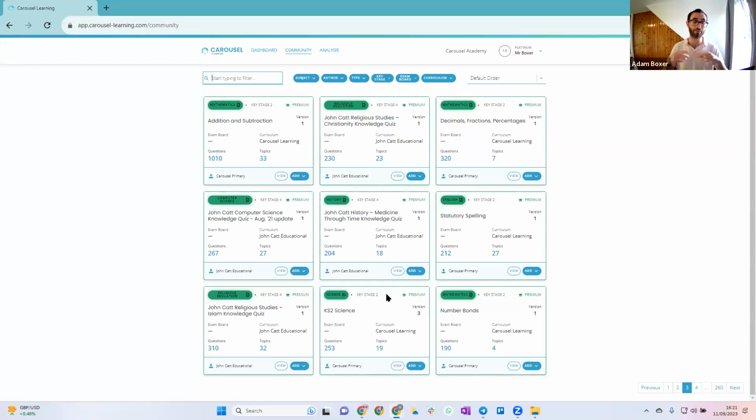There's tons of stuff there, and if it's green, it means we stand by it. Okay, it means it's been quality assured, and it's there and ready for you to use. Now, what are the advantages of using one from the community? It's quick, right? It's very, very fast.